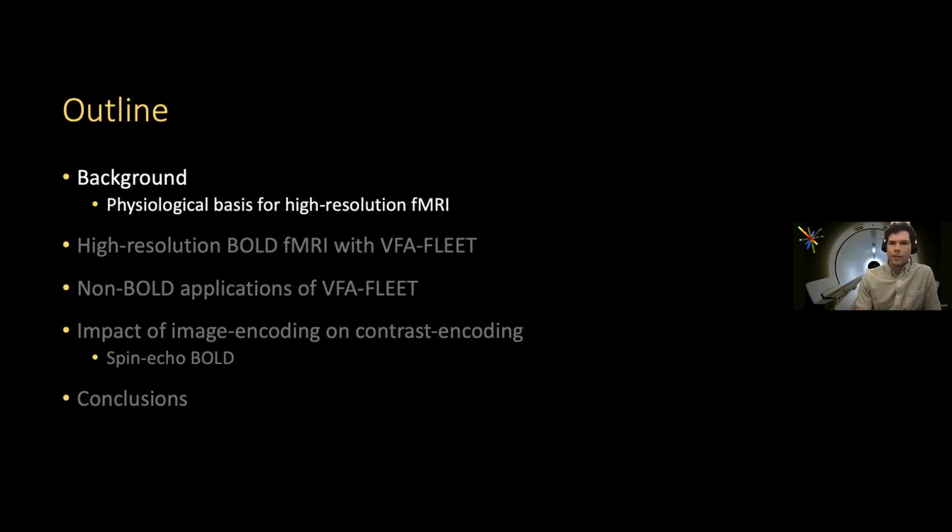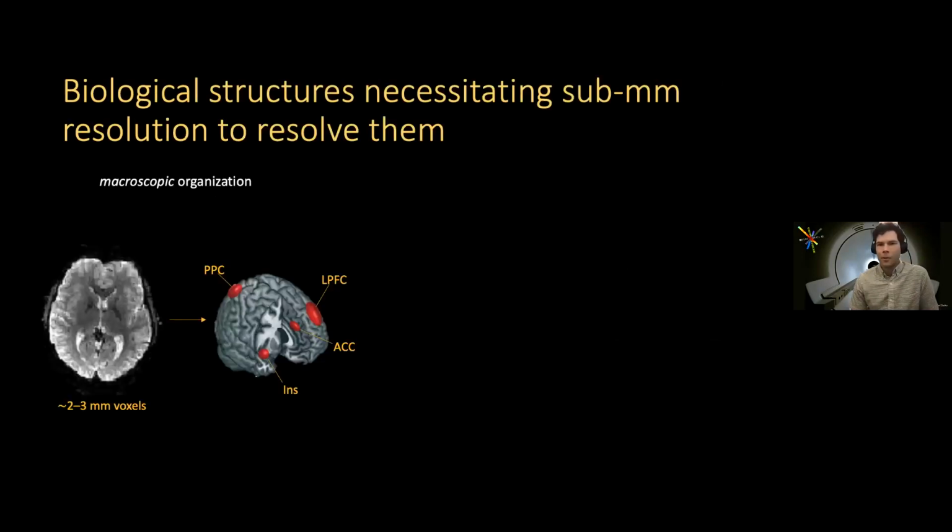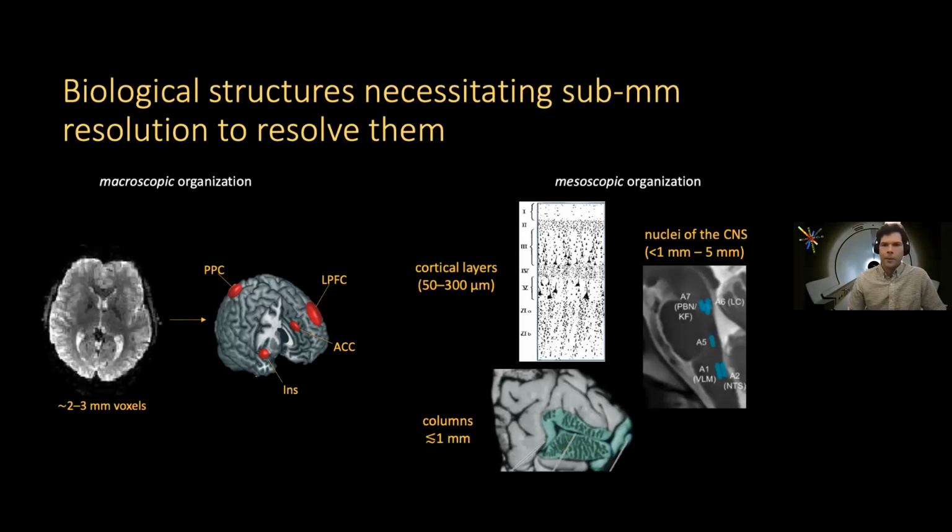So first, some of the background material. For decades, fMRI has been non-invasively used to map the macroscopic organization of the human brain. We've generally used relatively coarse voxel sizes of 2 to 3 millimeters isotropic, and then we can map out this large scale organization of the brain. But there's growing demand, as well as emerging techniques now with MRI, to understand the functional circuitry of the human brain at the so-called mesoscopic scale, where neurons are anatomically or functionally or sometimes both structured at spatial scales that are much smaller than what we typically can image with fMRI.